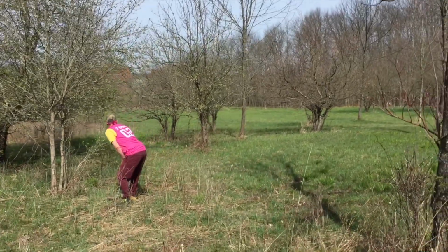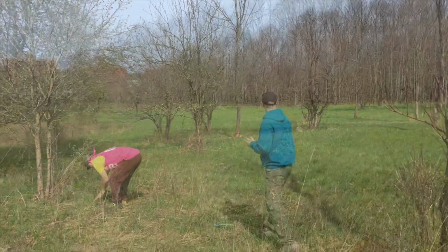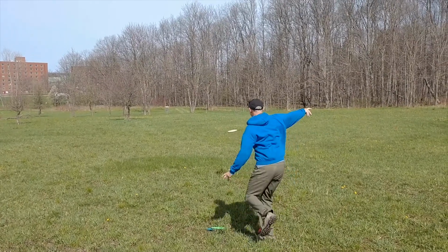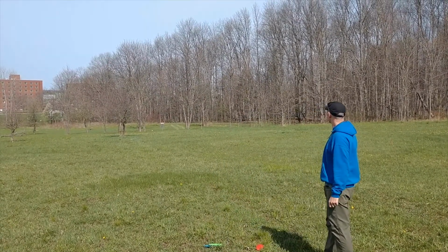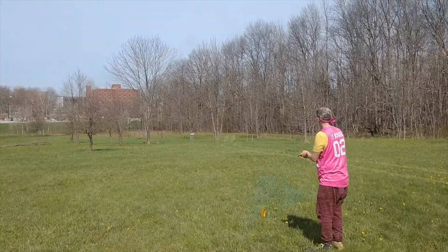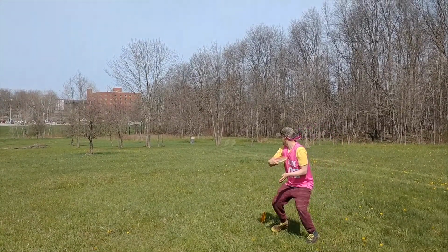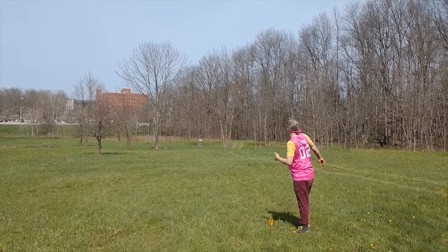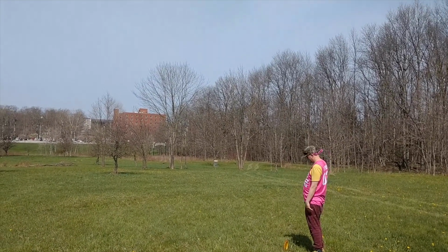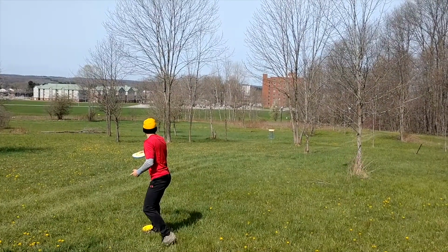Parker, just these few bushes to get past. There's a lot of open space past them. You can see I'm in it here, pretty much a wide open shot up to the basket. Okay, great, well played. A little more ground play than you wanted. I figured the thick grass would stop me, but it didn't. Good kick. Parker with the miraculous tree kick. Almost put him in.